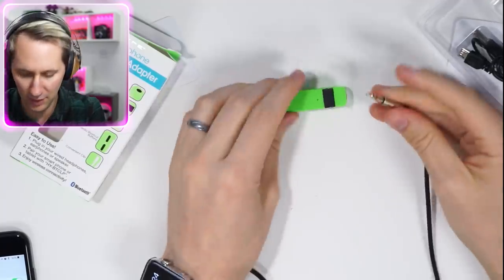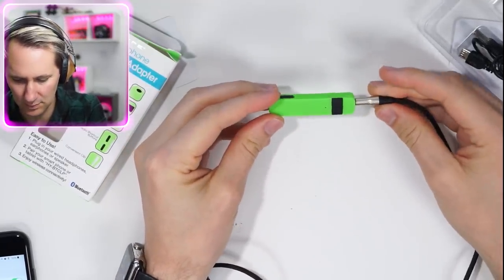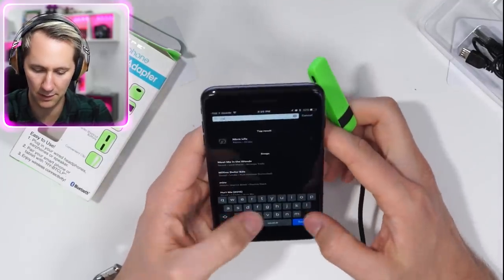Then I plug in my headphone. Oh my gosh, how long is this cable? There it is. Plug in the headphones to here. And then I go into Spotify and listen to my own music. Copyright purposes, I'm not obsessed with myself. Although that doesn't prove anything. Okay, I can hear, I'm listening to it. You hear that? Of course you hear that.